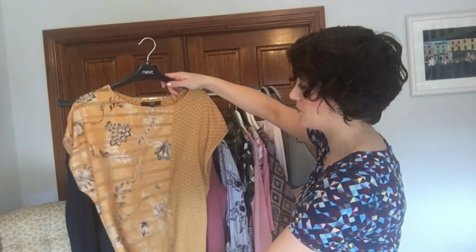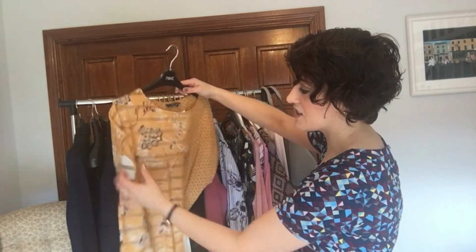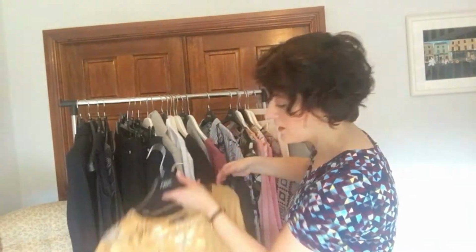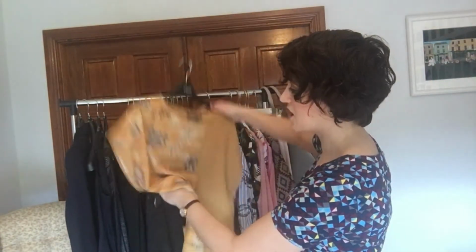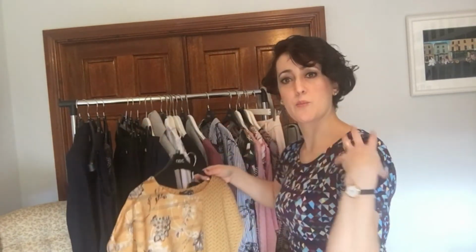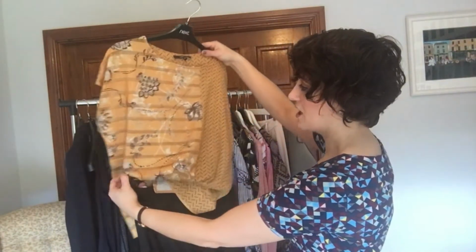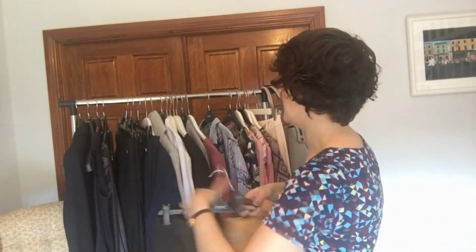Here's another lovely blouse from Next, 22.50. Everyone thinks a pencil skirt doesn't work for everyone. But if you're a little bit conscious about your hips or bum, adding a top that has just a little bit of volume around the sleeves broadens the shoulders slightly and will slim down your hips and bum. So tucking something like that into the skirt makes the pencil skirt that little bit more wearable for every shape.